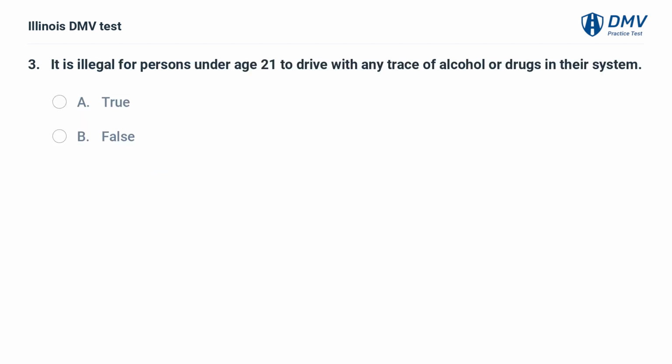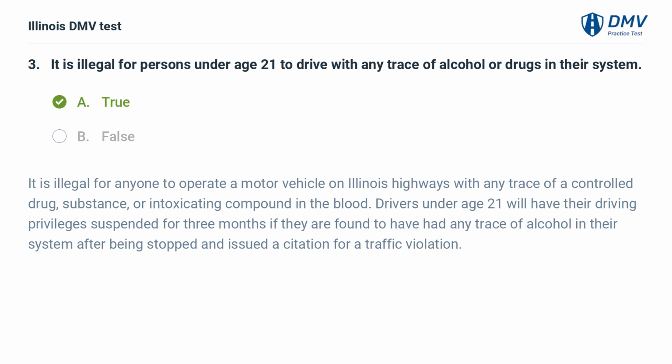It is illegal for persons under age 21 to drive with any trace of alcohol or drugs in their system. A. True. B. False. A. True. It is illegal for anyone to operate a motor vehicle on Illinois highways with any trace of a controlled drug, substance, or intoxicating compound in the blood. Drivers under age 21 will have their driving privileges suspended for 3 months if they are found to have had any trace of alcohol in their system after being stopped and issued a citation for a traffic violation.